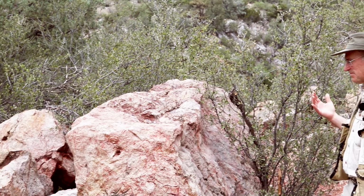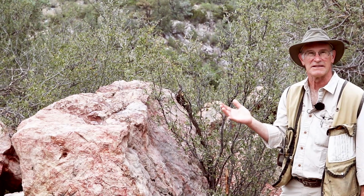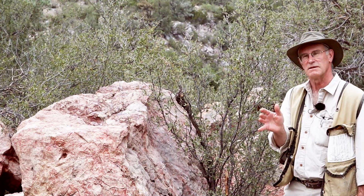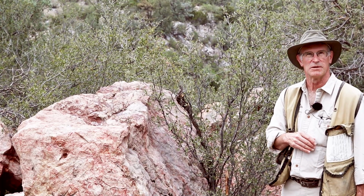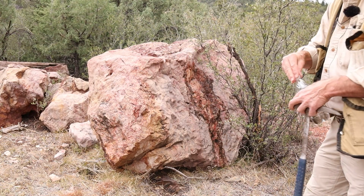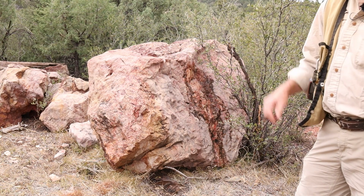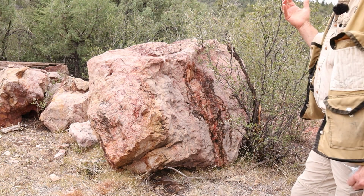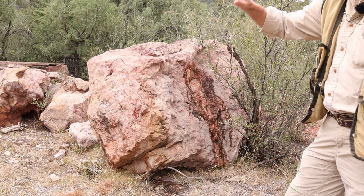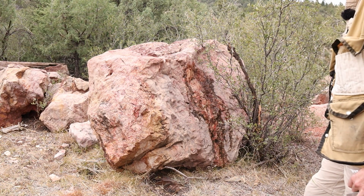And to everybody's knowledge, there's not another source like this known in the US or probably in the world. And when we get into the geology portion, I'll explain a bit why that is. A lot of the coloration is much like tree rings. The red is from hematite, which most marbles don't have, and hematite is an iron oxide. The stellar patterns that you see are from groundwater moving hematite through the host rock.